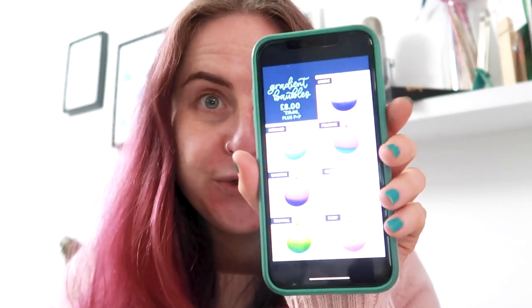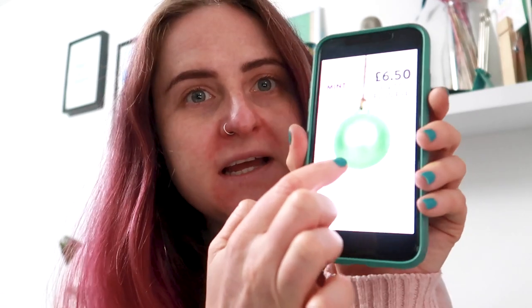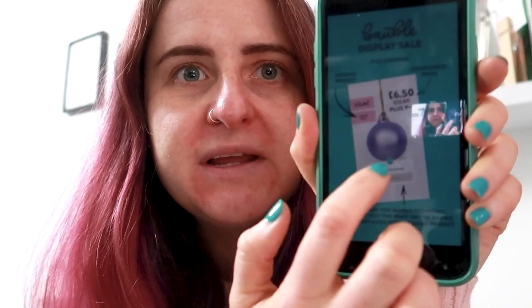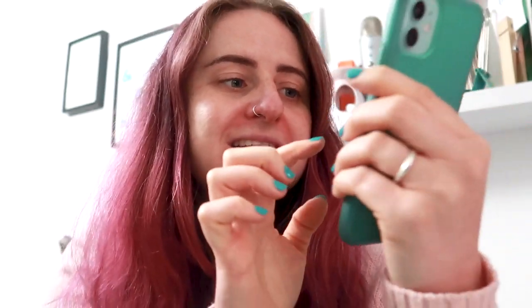So I split it into gradient baubles and then pearl ones, and basically the post will end up looking like this. And then people can just claim on there and they'll pay through PayPal. I just figured that was an easy way to sell these baubles basically.